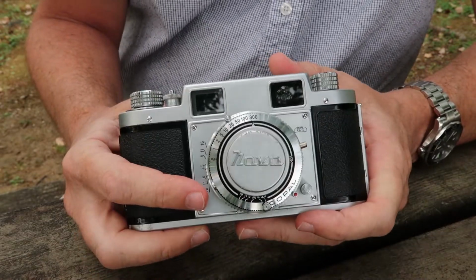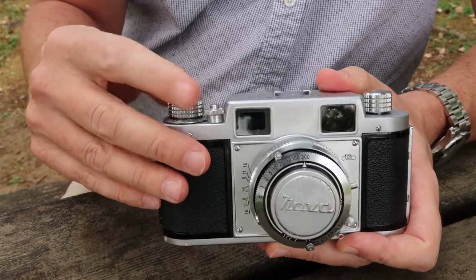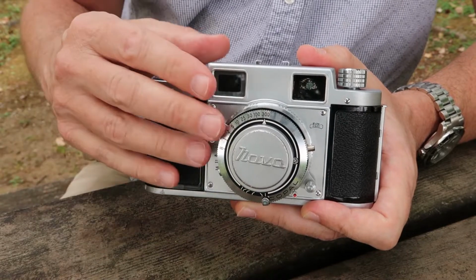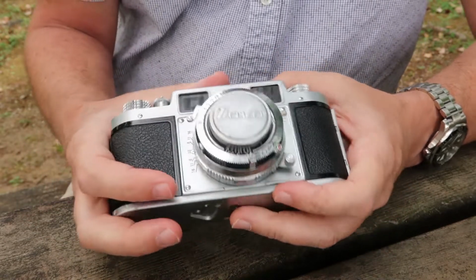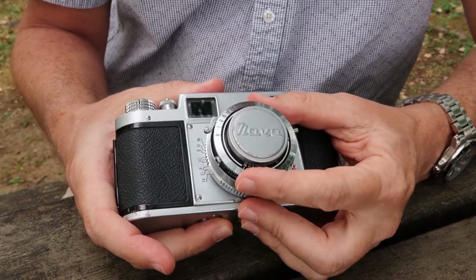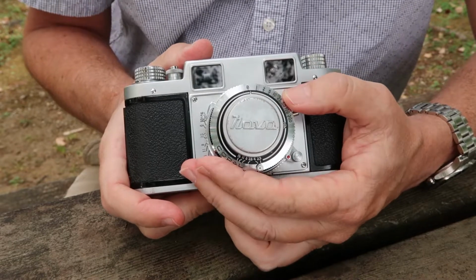To operate the camera is quite simple. The first thing you have to do is advance the film. The next thing you have to do is charge the shutter. So there are two steps required when you are getting ready to take a photo. Then you would select your aperture by using the bottom lever here, and then you would select the shutter speed with the shutter speed ring.